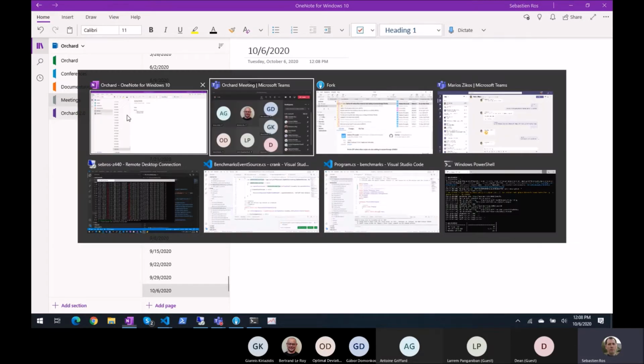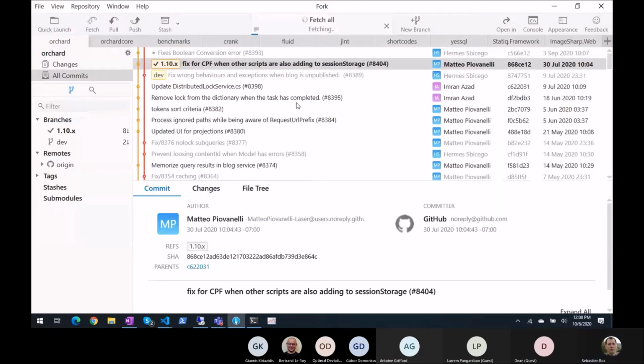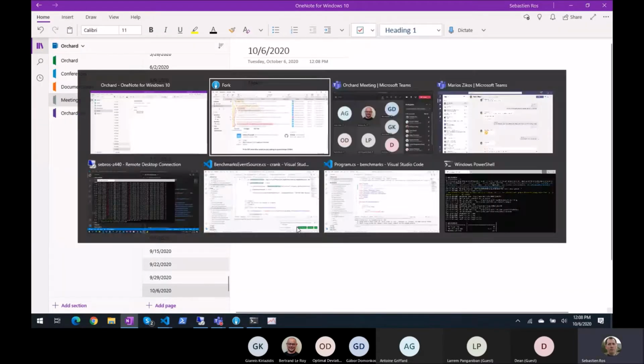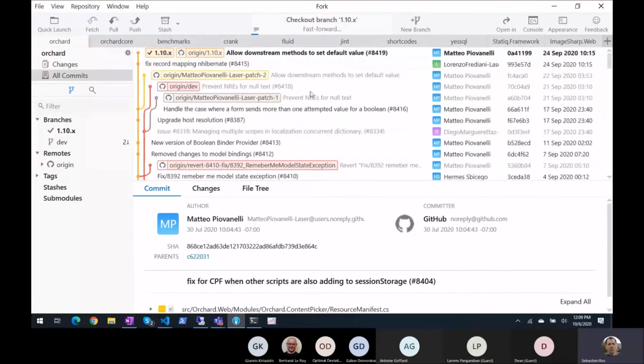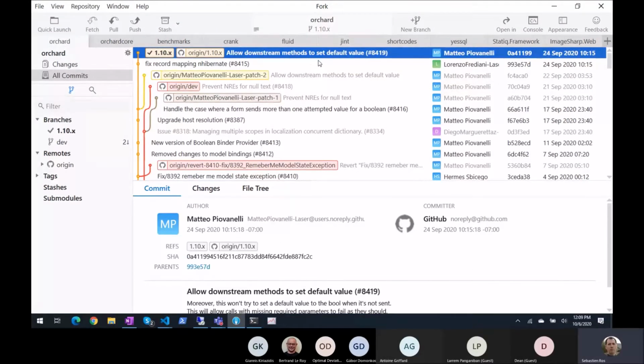So status, Orchard 1. September 29th, nothing on Orchard 1 has been merged last week. Something we did though is that now to be a contributor, to be part of the core team who has write access to the repository, you need to have two-factor authentication enabled on your account.